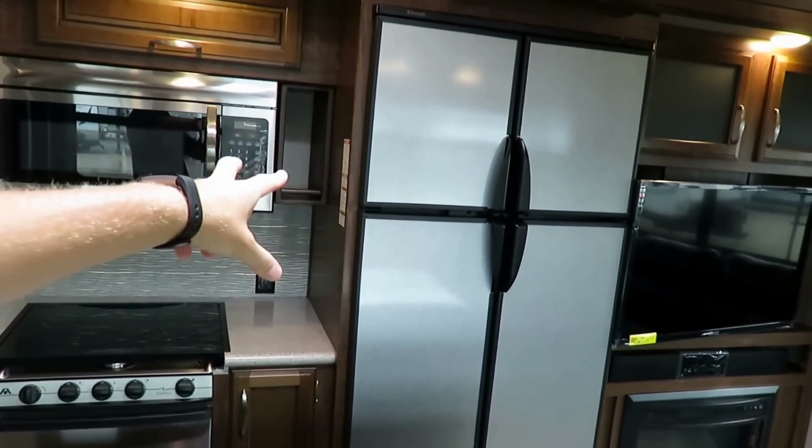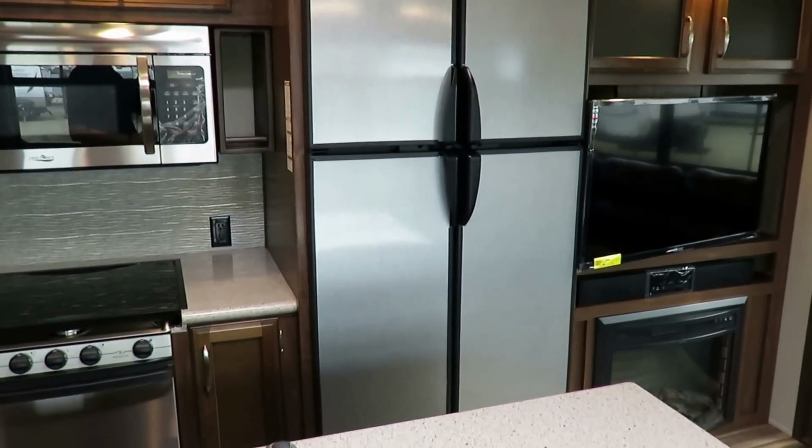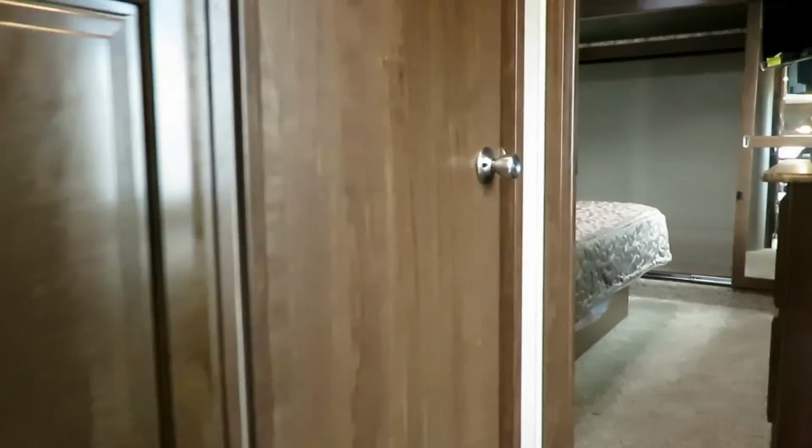A big thing with Montanas is that when the slides are closed, you can generally get to one side or the other of the refrigerator. Couldn't quite pull that off in this floor plan. It's just one of those things you've got to keep in mind. But if you shop around, if that's a hard critical point for you, Montana is the brand to consider because they do that more often than anyone else I've ever seen.